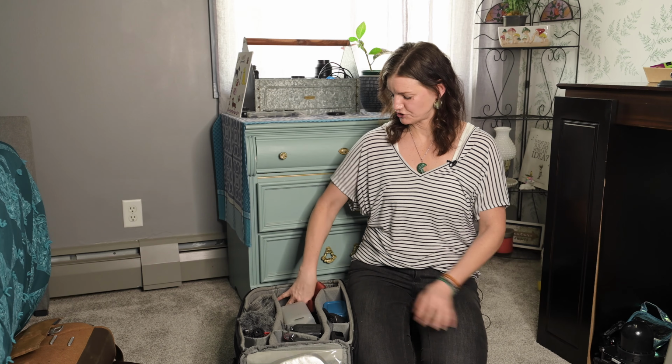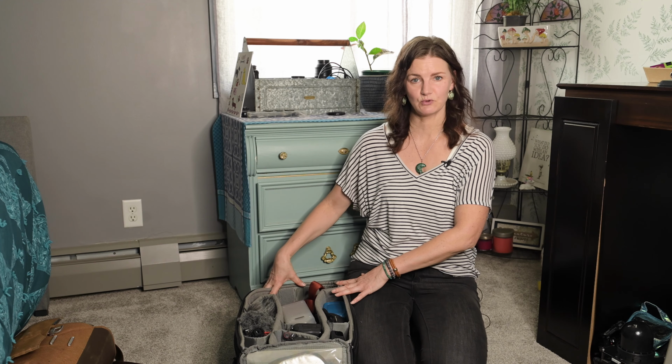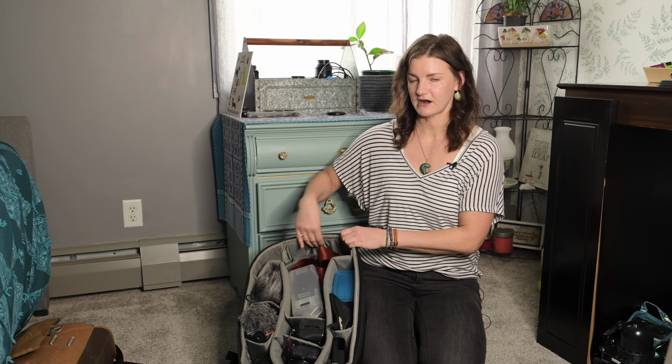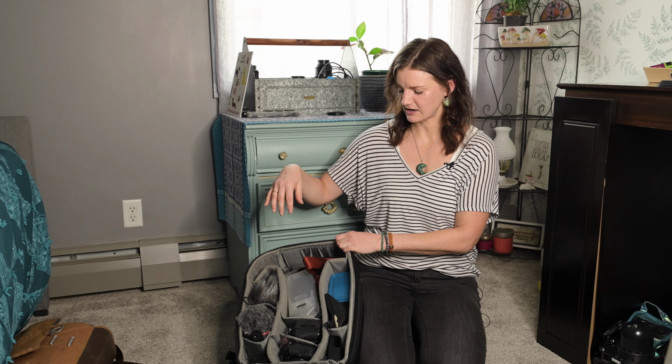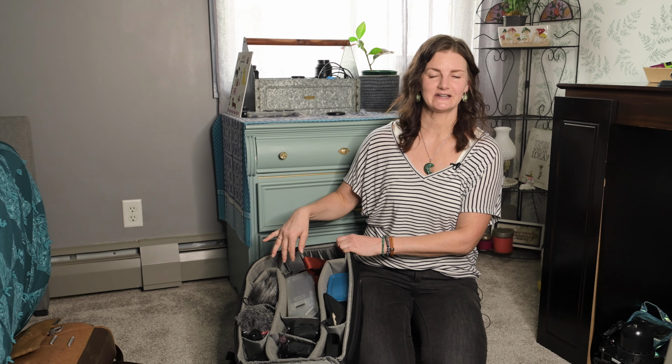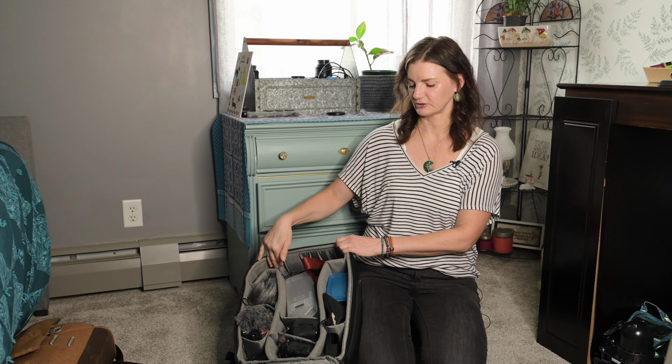There is a little bit of extra room up top here, and because this will have to become my carry-on, I'm gonna leave that room right there for a book for me to read on the plane, as well as room for snacks, because we all need a travel snack, and any other small items that I might need to be bringing with as part of my carry-on bag. I wanna make sure I have a little bit of room for that.